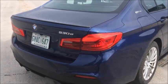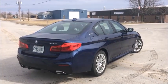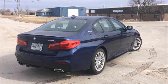This is a BMW 530e, and in some ways it is very much like a BMW i8. But in many other ways, it's not like an i8. Let me explain.